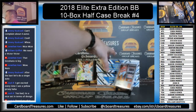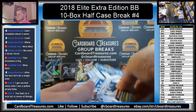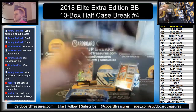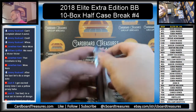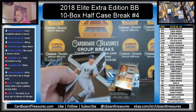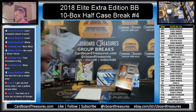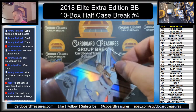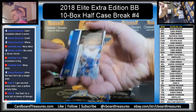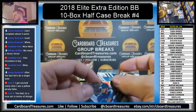There's Denneberg and Shoemake. Here we go, box 9. There's Tyler Frank. Noel V. Marte, and Taryn Vavra, base auto, Colorado. Wasn't meaning to flip a card there, but there it is. Another one for Justin. And Keibert Ruiz, 11 of 25 parallel, going to the Dodgers. Dodgers are having a pretty decent break, too.